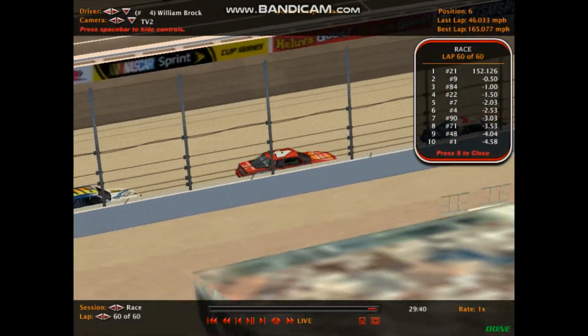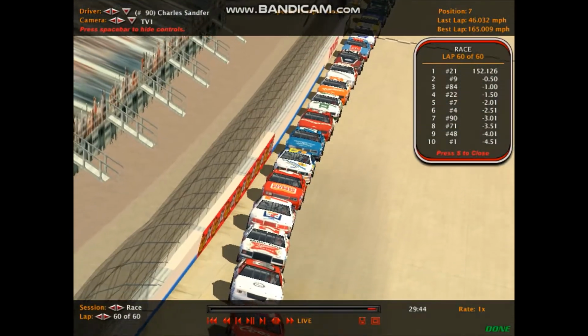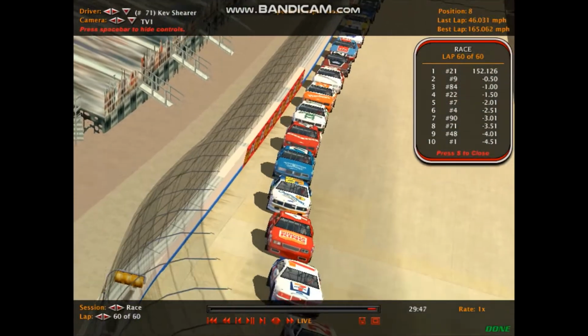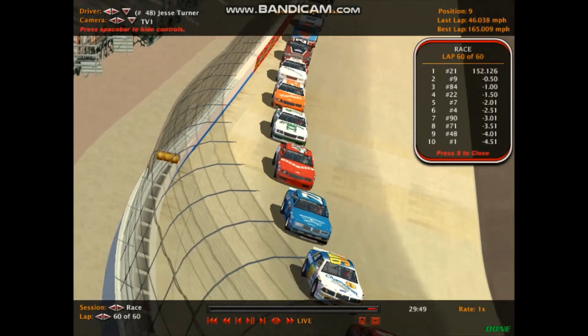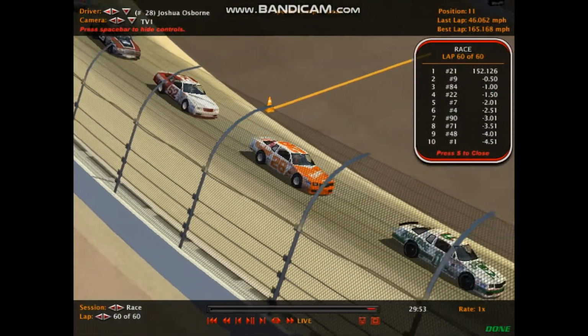Fifth will be Mike Becker. Sixth will be William Brock. Seventh will be Charles Sanford. Kev Shearer will be 8th. Ninth will be Jesse Turner. Trent Dunham will be 10th as he holds off Joshua Osborne for that spot.